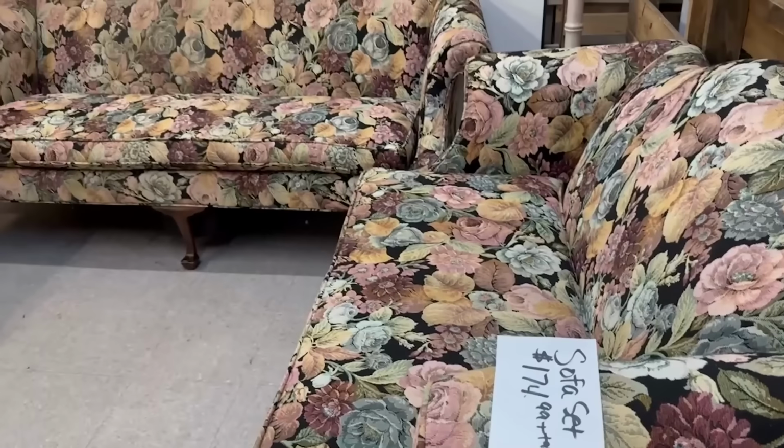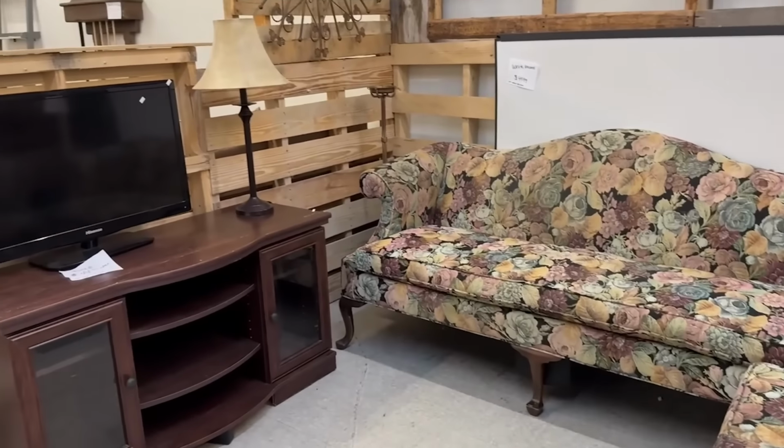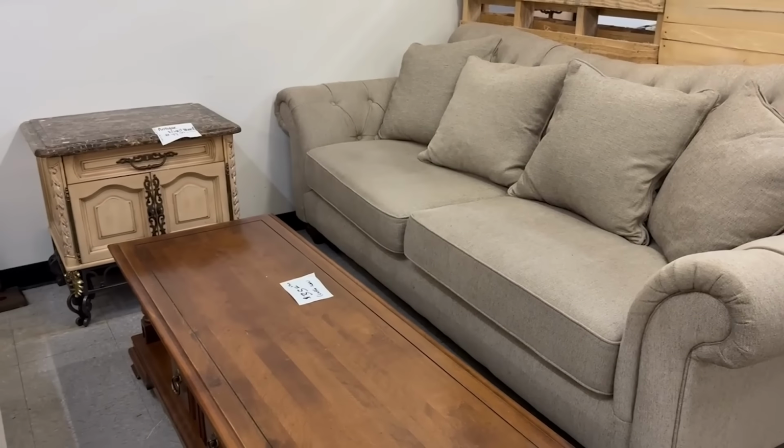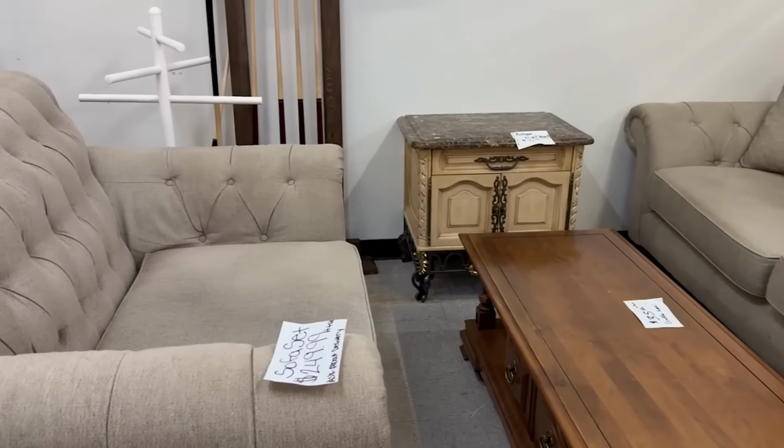I forgot to add one rule, which is we have to be able to carry it. It can't be a really beautiful furniture piece, which they have tons of. So it has to be something small enough to carry. I mean, they have some really nice furniture here. Look at that. I know the armoires are not big anymore, but this is $99 and it's so beautiful.